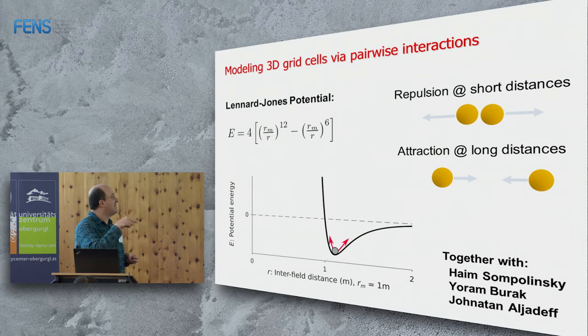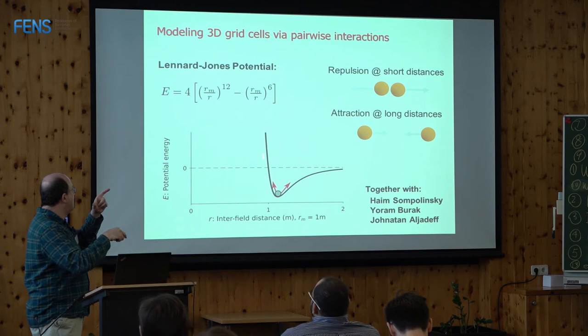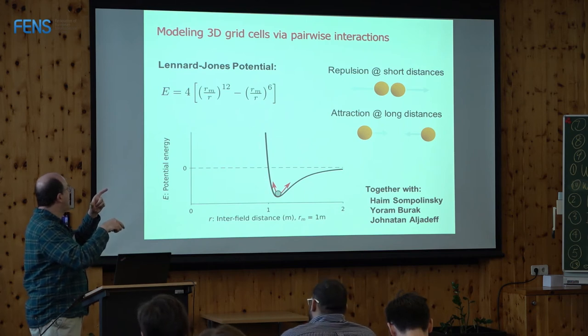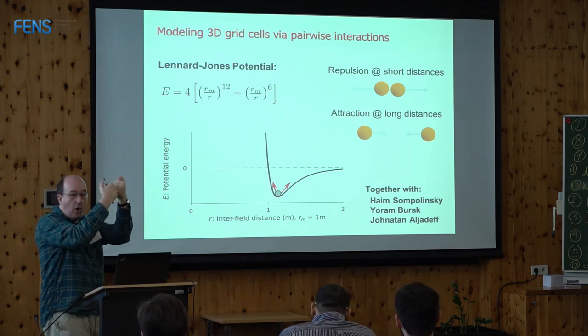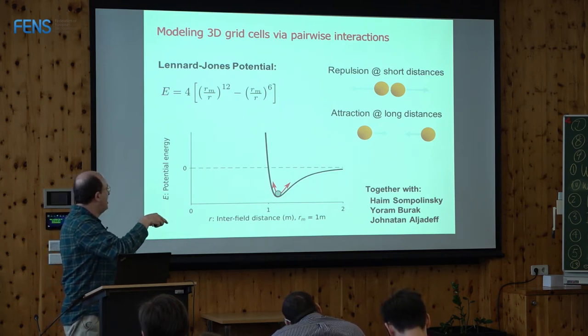But this actually is something that physicists love. It comes up in a lot of physics systems, and it's called the Lennard-Jones potential. Essentially, this is the distance between the pair of fields, and it has a repulsion at short distances. So when the two fields are really close, they want to be repelled from each other. So this is this part. So they want to be repelled at each other.